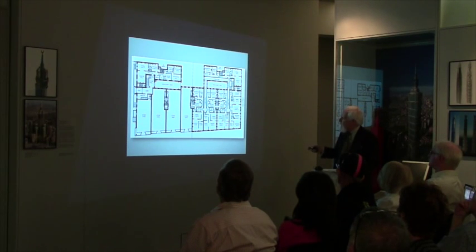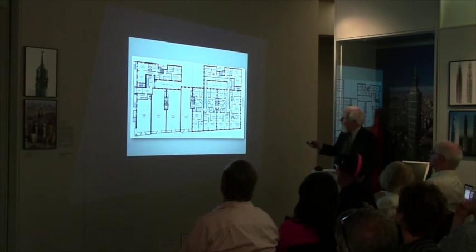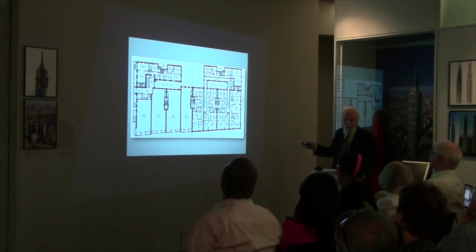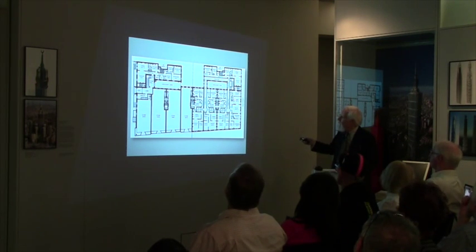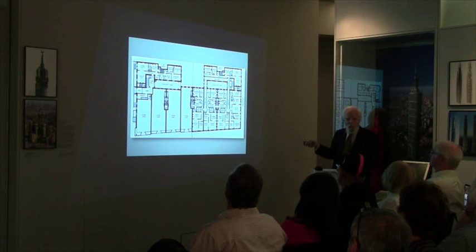Now, the corner one is, of course, typically the better one, where you enter in the middle and you've got a parlor next to a dining room. So this is a little bit better. It ends the hallway, and they're separated by sliding doors. So this is having a certain amount of elegance, and the dining room is convenient to the kitchen. There isn't any servants' room here because servants were provided for up on the roof and down in the basement.